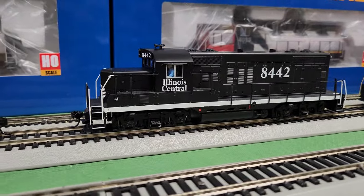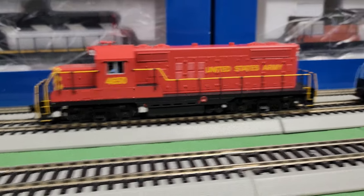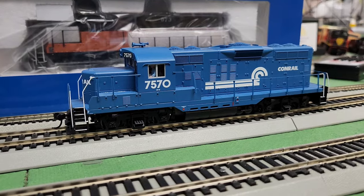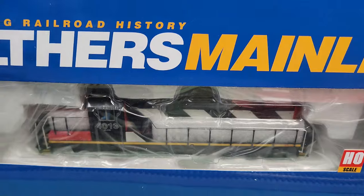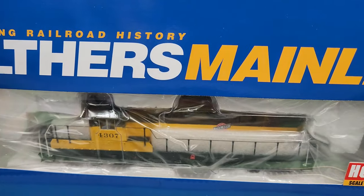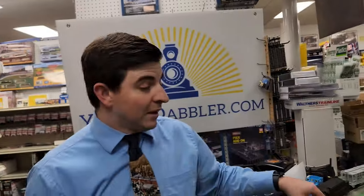I have a couple of different low hood variations here. I really like this U.S. Army one. You don't really see too much of that. Conrail is always a good one. And then I have a couple in the box I didn't take out, but I got Milwaukee Road, a Canadian National, a Chicago Northwestern, and a little railroad called the Pennsylvania. I'm sure some of you have heard of it. Why do you call them little? I know. Well, they're the standard railroad of the world, after all.